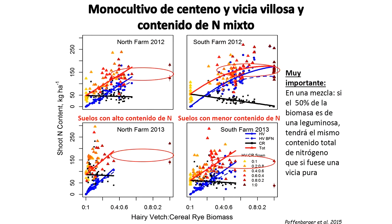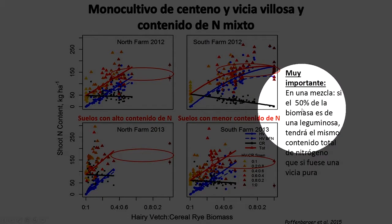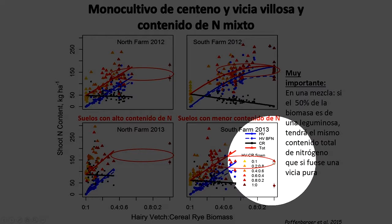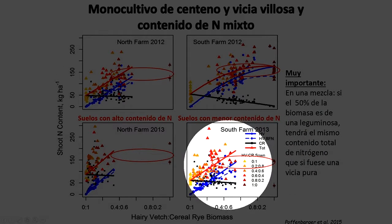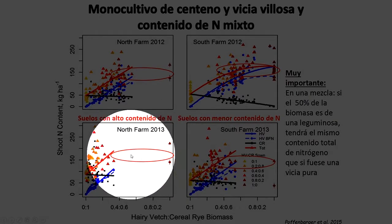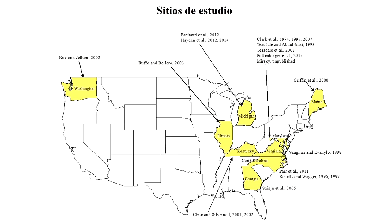But what I think is really interesting here is that whenever you achieve about 50% of your cover crop as a legume, so 50% of the mixture is a legume, you get the same amount of nitrogen content. See, this is the nitrogen content of the pure legume. This is the nitrogen content of the total biomass. And the total biomass, you can see it's about the same. And so the total amount of nitrogen in a monoculture of vetch, and the total amount of nitrogen in the mixture when it's 50-50 is the same. And we're going to see that this was my study that I did for many years at Maryland.